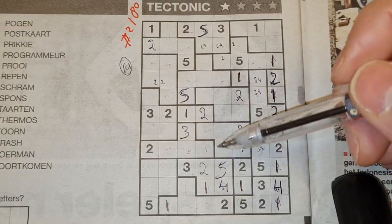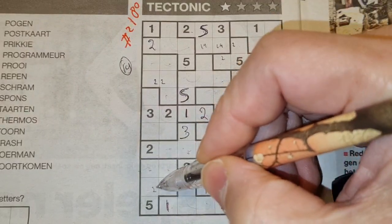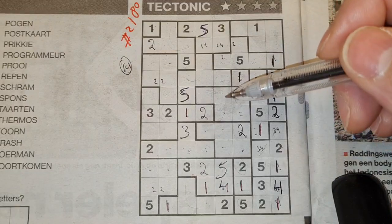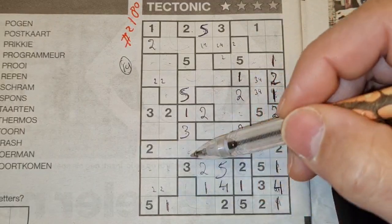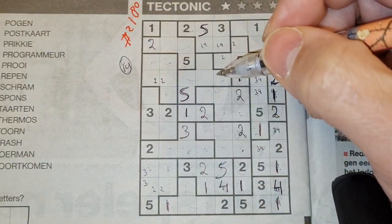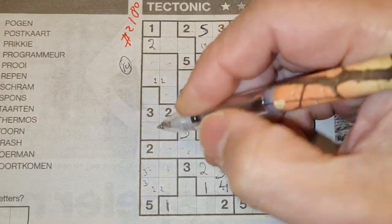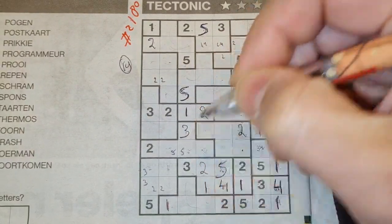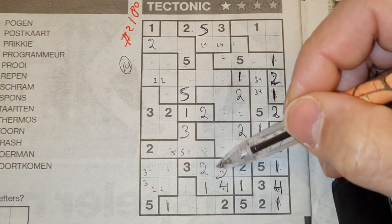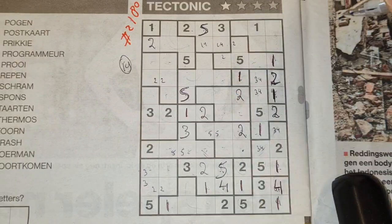Then these 2 boxes cannot be a 2, so the 2 could be here, could be there. These 2 boxes cannot be a 3, so the 3 could be here, could be there. This box cannot be a 5, so the 5 could be here, could be there. Those 2 boxes cannot be a 5, so the 5 could be here, could be there.